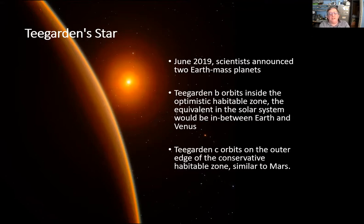And Teegarden C orbits on the outer edge of what's described as the conservative habitable zone. That's the slightly too cold region, similar to Mars. So we've got one that's too hot and one that's too cold, but none that are just right. However, we probably haven't found them all yet. There may be others yet to discover.